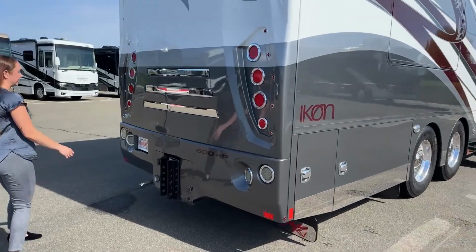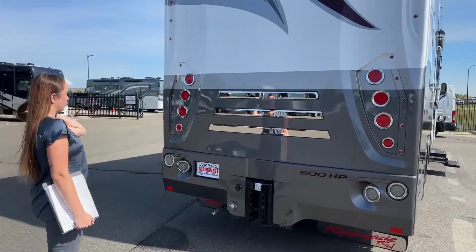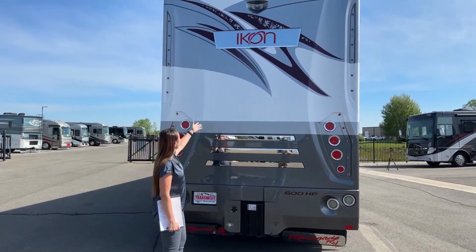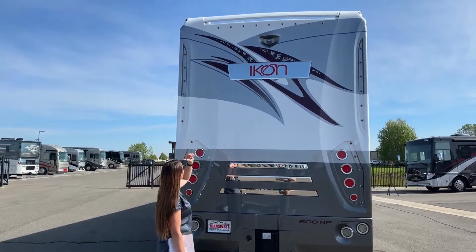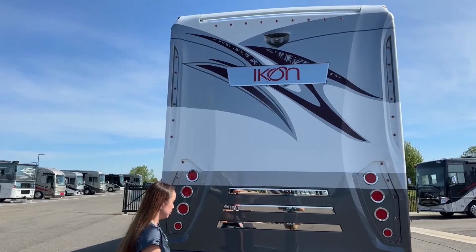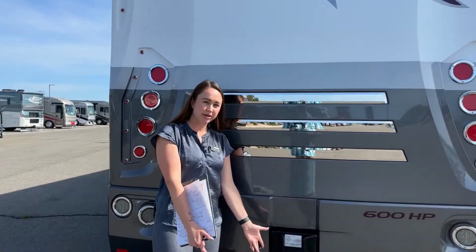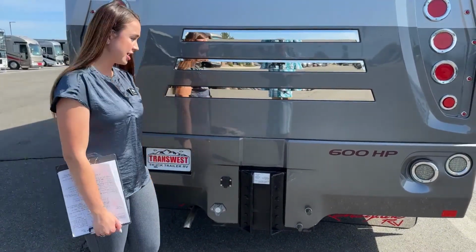Alrighty, heading back over here to the rear of the coach. Get a nice beautiful glimpse of all of its accessories back here. Nice little mirror accents. And then also at the top, you can see one camera, but about 6 inches below that you have another camera, which is also just going to be great to see when you're hooking up to your double stack trailers, or even just for security purposes, which I'll show you guys inside.